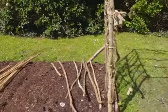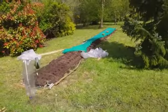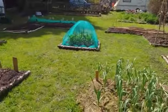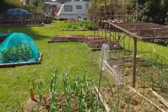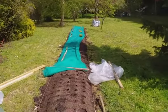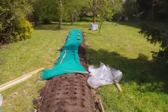So that's all coming on, but since the last update I've also created yet another bed. The 4 or 5 beds that were behind me, these ones here, they were just done as a bit of a fancy for me, a bit of an indulgence. But with this one here, I want to start growing in a more productive way. So we've got a 75 centimetre wide bed, 12 metres long.